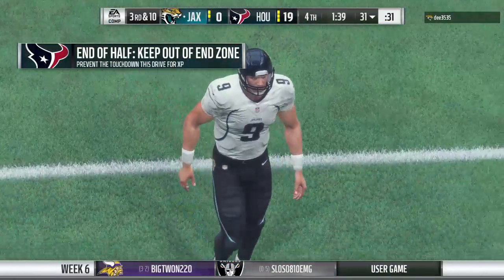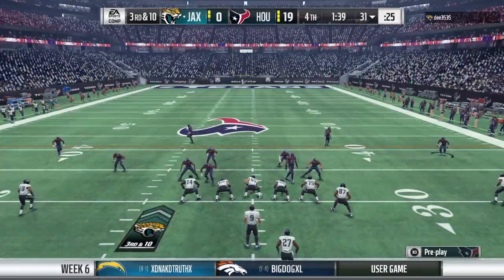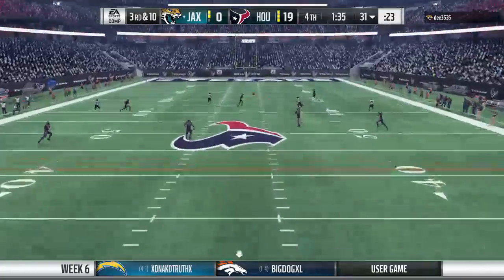Definitely desperation time. This just looks like, hey, throw it down there, hope that your guy can make a play. You want him to make a play, but if not, maybe you get a pass interference call. And you know in the NFL, that's a spot foul. You get all that yardage. That would be a big play.